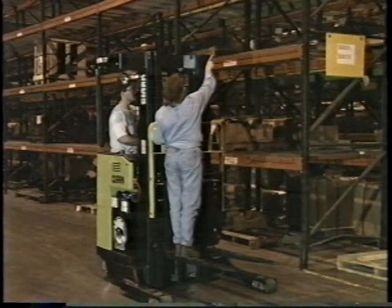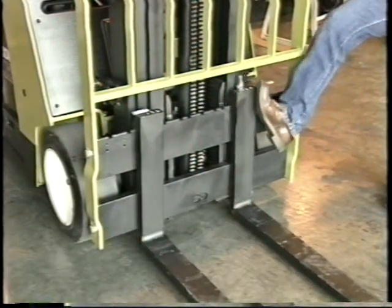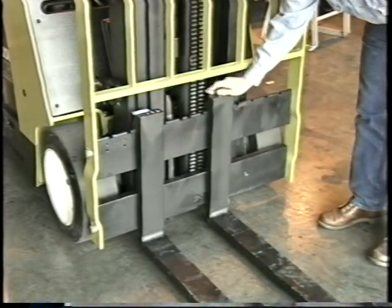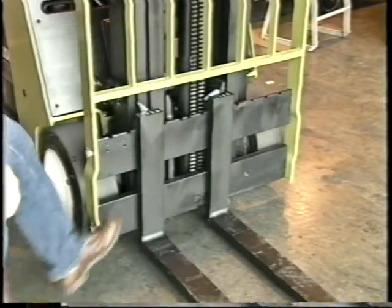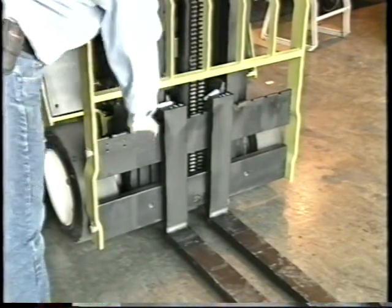Do not use the upright to elevate personnel. They could fall and be killed. Use the proper equipment to elevate people, like a personnel aerial lift. Be careful when positioning forks. Make sure the fork stops are in place. If the stops are missing, the forks could fall off the end of the carriage and severely injure you or someone else. And use your feet to move the forks. Do not pull them with your hands.